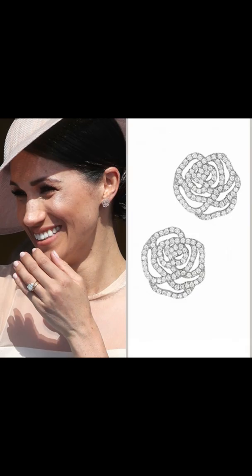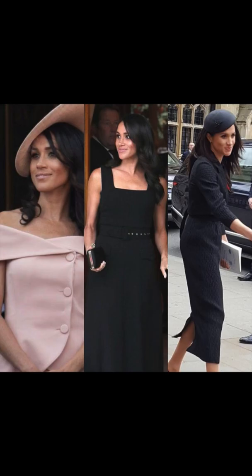Here we have the same Meghan, styled probably for a royal function, so in a style that is best suited for a classic. We have symmetrical floral design stud earrings, stiff fabrics, dusty colors, and while she still looks beautiful, it looks ever so slightly mismatched, like it belongs to a different person.